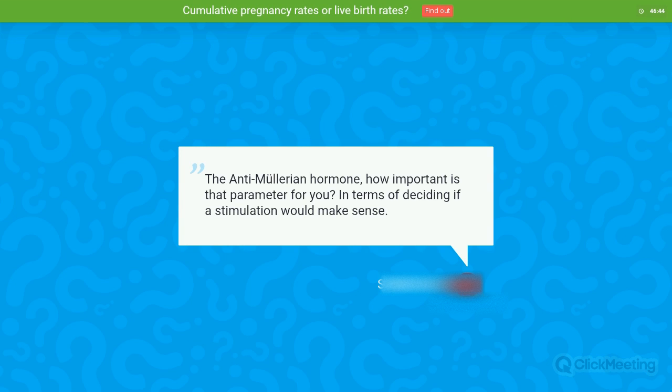The anti-Mullerian hormone, how important is that parameter for you in terms of deciding if a stimulation would make sense? Thank you very much, Sabine. So the anti-Mullerian hormone is a predictor of quantity, not quality. It is most important, and we also need to take into account the age of the woman. Not only the anti-Mullerian hormone, but also the age needs to be considered to decide if the stimulation is going to make sense or not. But I would say that with the anti-Mullerian hormone only, we cannot decline.